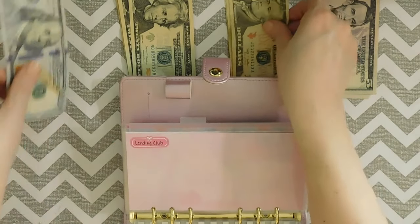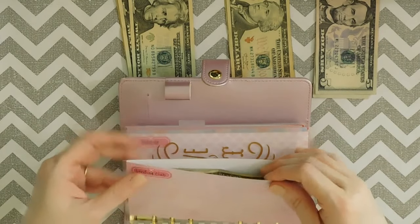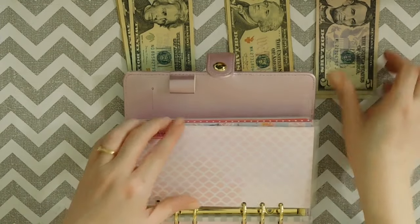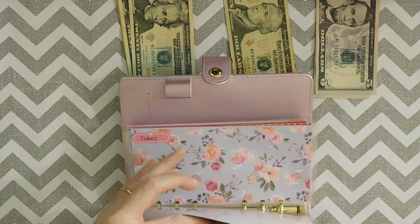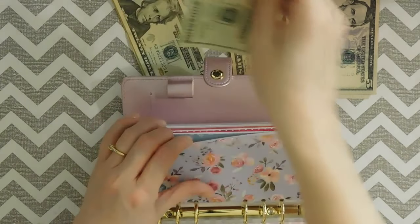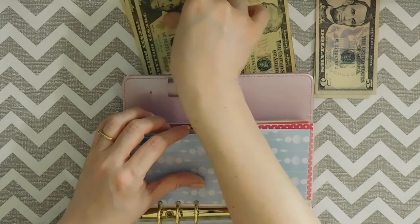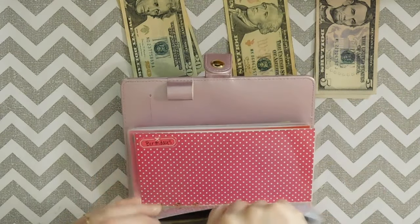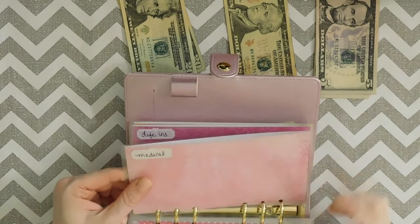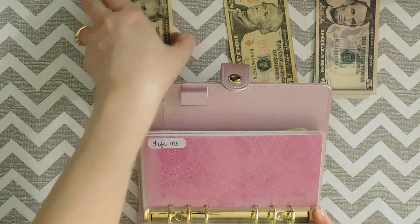Lending Club, we're going to do 110 a week. And since this did go into another account and it's not taken out of our main checking, I am going to pull this out every week now. Dentist gets 10. Clothes will get 20. Pet vet gets 20. Birthdays, Christmas, and then medical. Medical's got 200. Birthdays and Christmas, I'm just not even focusing on and don't plan to for quite a while.